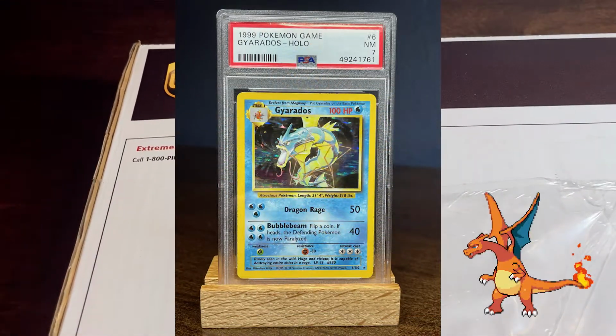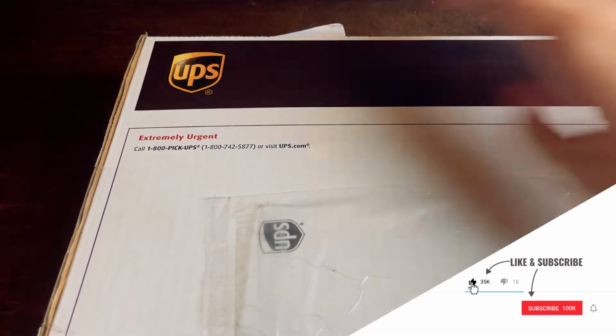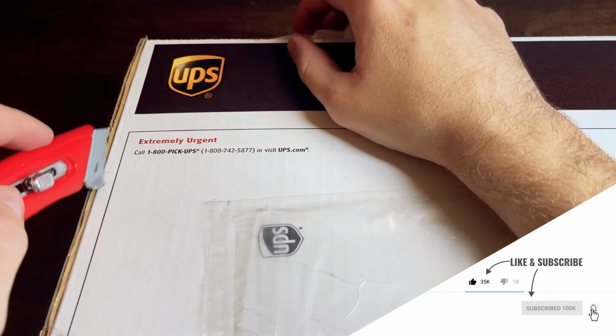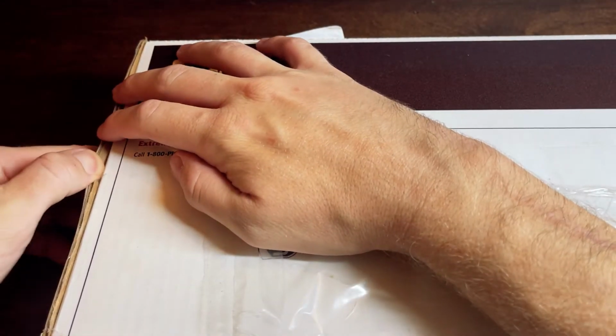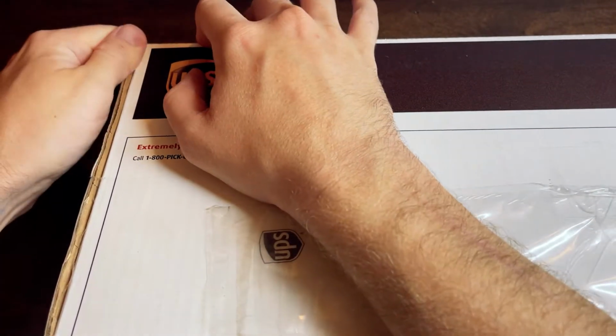This is something I bought about a week ago off eBay, and I like not telling y'all the price just to see what y'all guess the price of this collection is. So, question of the day: what do you think I paid for this collection?